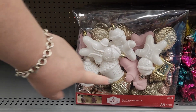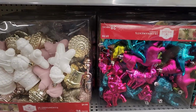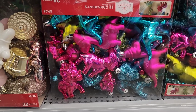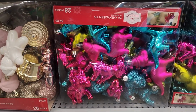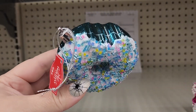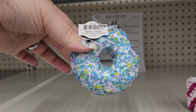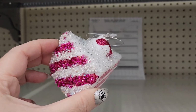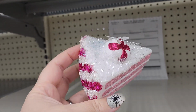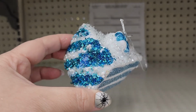Like some of them are flocked. These are just adorable. And look at these, 28 different little like dinosaurs. Some are glittered. That's fun. Y'all, look at these cute ornaments for $1. Somebody bid that one. These are adorable. Loving that detail. Also a blue one.